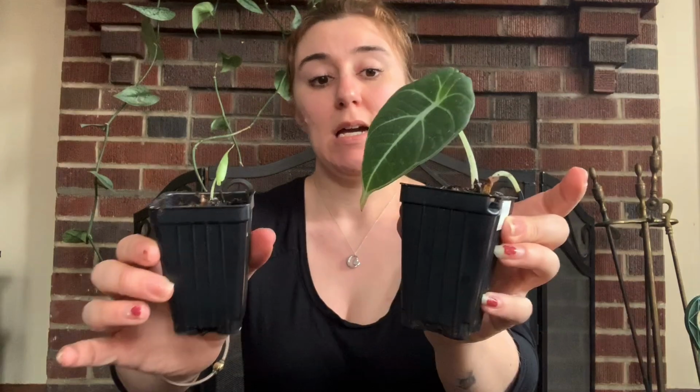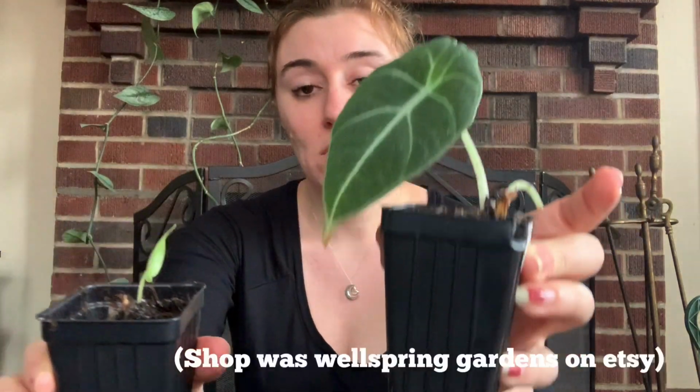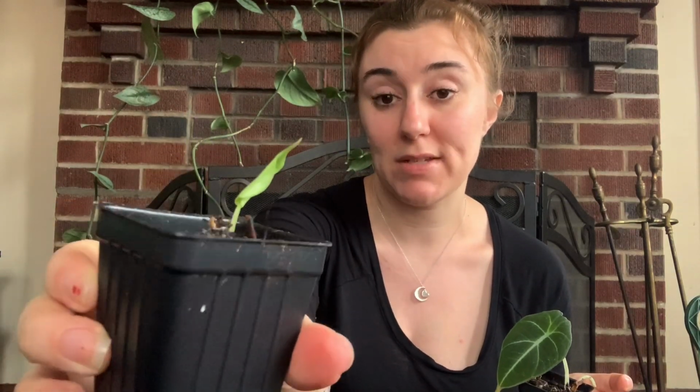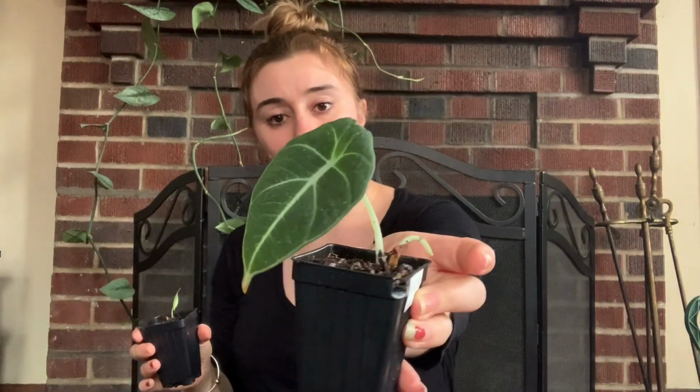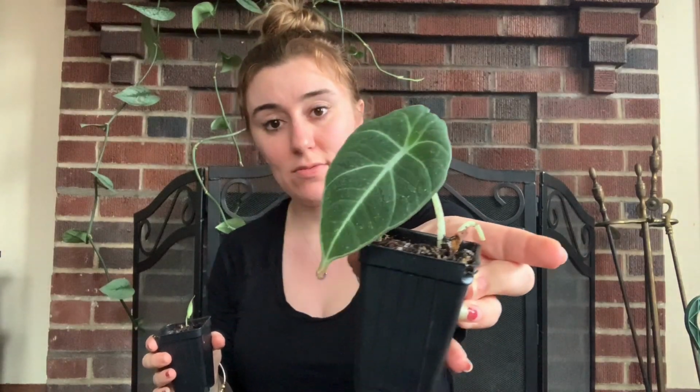This next plant, it's going to be two plants. So I ordered these from an Etsy shop and they're not going to look like too much right now. So I ordered an Alocasia black velvet and an Alocasia maharani. This came with 3 broken leaves. This new leaf literally just popped up, which was great because the 3 broken leaves was really disappointing. And then the black velvet came with 1 leaf.